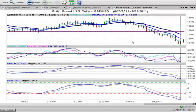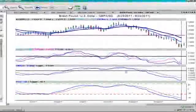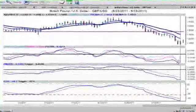And this has helped propping up the pound. So the pound may move slightly counter to the Aussie, the New Zealand, the CAD, and the Euro. It may actually stabilize here, and you can see the predicted short-term difference already pointing higher. The predicted medium and long-term differences are starting to turn up in heavily oversold territory.